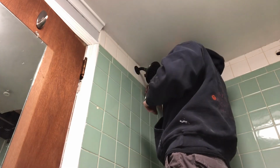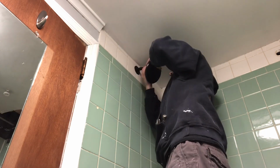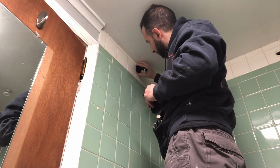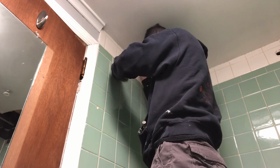I'm actually changing the color of these, so I'm not going to reuse them, but I'm going to keep them because it's about $100 something and I could use it for another project. So I'm going to keep this, try not to damage it as I take it off, and save it. The shower handle and the shower head was pretty simple taking it down. It took a little bit of screws and a little bit of pushing and pulling, but I got it.